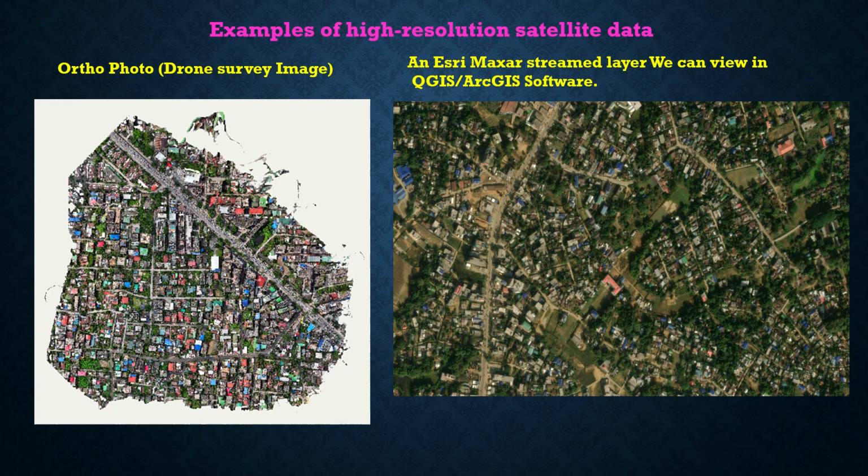On the right, we have an Esri Maxar streamed layer, which can be accessed through QGIS or ArcGIS software. Maxar Imagery provides high-resolution satellite views, allowing planners and researchers to zoom into urban or rural areas and analyze land use patterns, encroachments, or development changes. Together, these examples highlight the two key sources of high-resolution data: UAV or drone-based imagery for localized, highly detailed surveys, and commercial satellite imagery like Maxar for larger coverage and integration into GIS platforms.